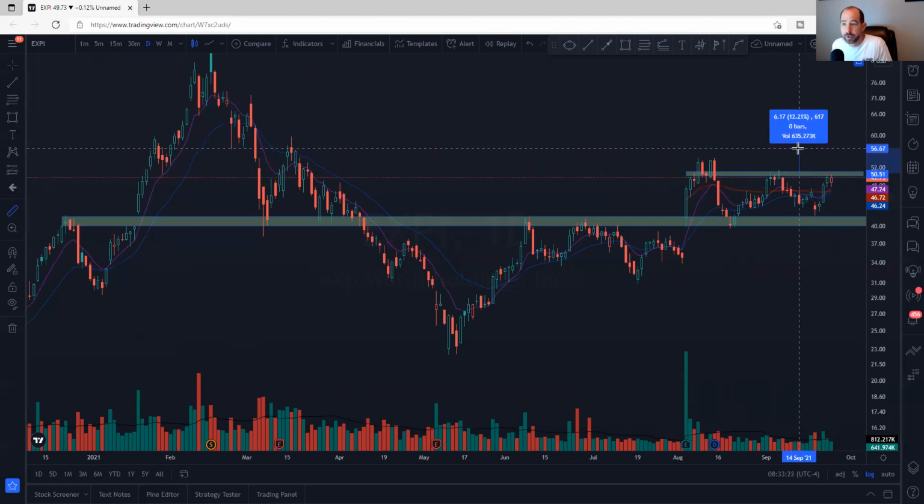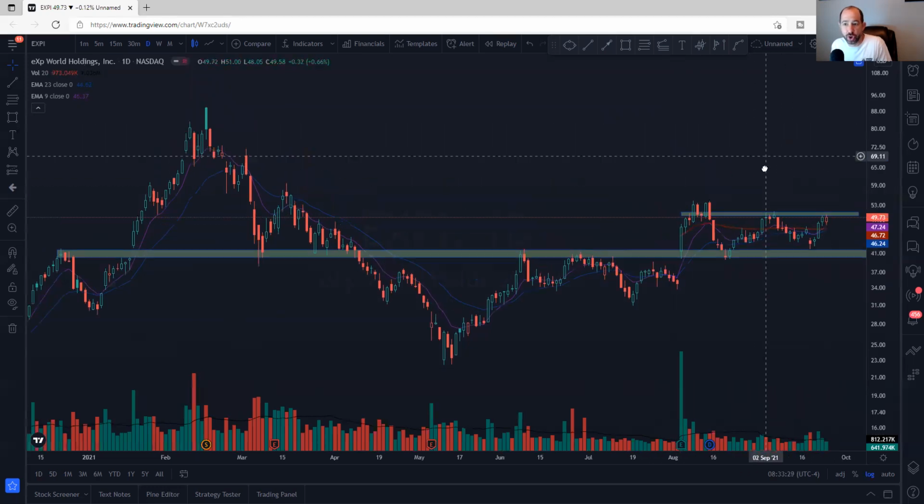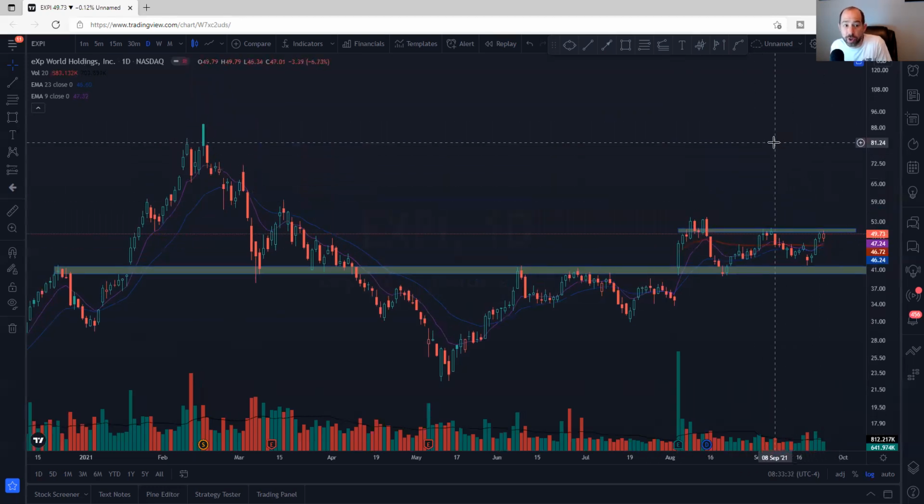Somewhere around here. You know what I'm saying? I mean, it's not bad. It could even go higher. Again, this is just the start, the double bottom, and you don't know where it could go from there. I wouldn't be surprised if it gets into this area up here in the 70s, near or at all-time highs, maybe 80.